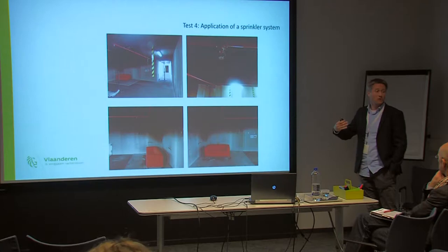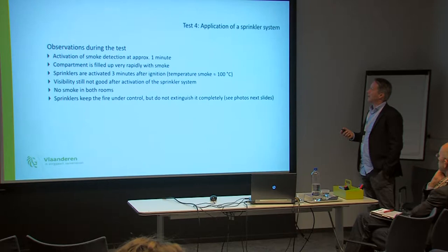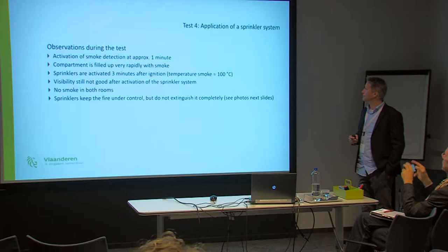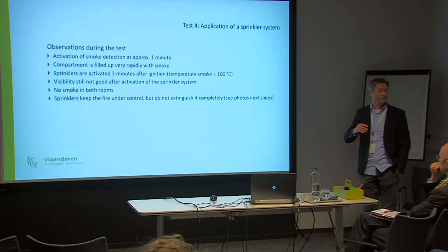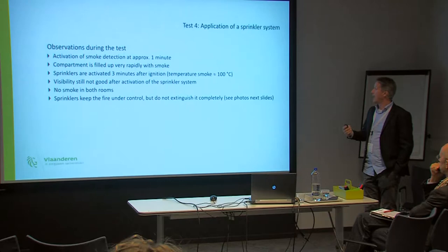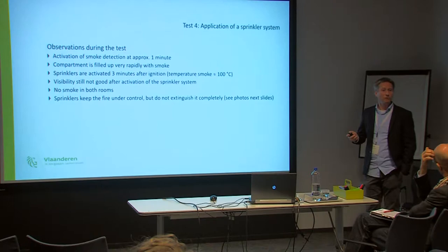What we saw, again, smoke detection after 1 minute. The compartment is filled up very rapidly with smoke. And the sprinklers activated around 3 minutes after ignition. At that moment, the temperature of the smoke was around 100 degrees. Visibility was still not good after activation. There was no smoke in both rooms. It's very good. And the sprinklers keep the fire under control, but don't extinguish it completely. I will show you some pictures later on.